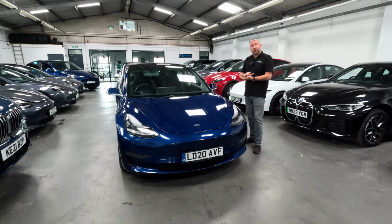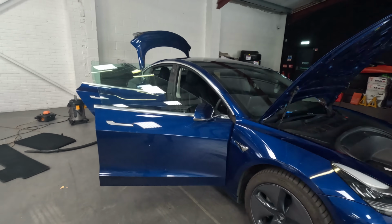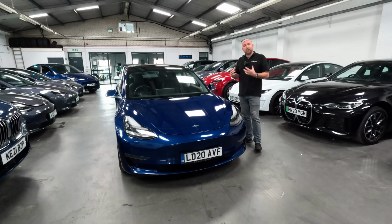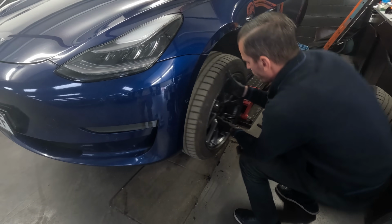So when it came back, we obviously get it cleaned up, and then we go through a thorough check, as we do with all our cars here, to make sure that everything works in the car, and that mechanically it's all working properly as it would be expected, and it's safe to use and drive and to sell on.